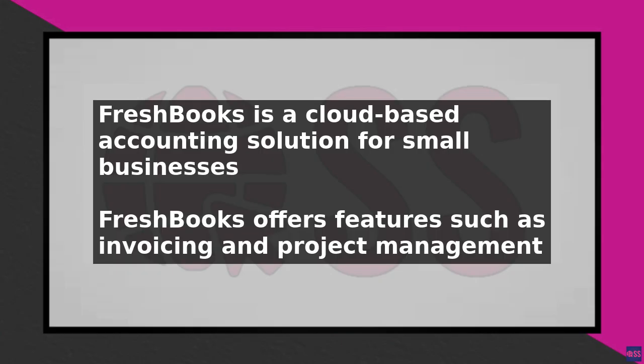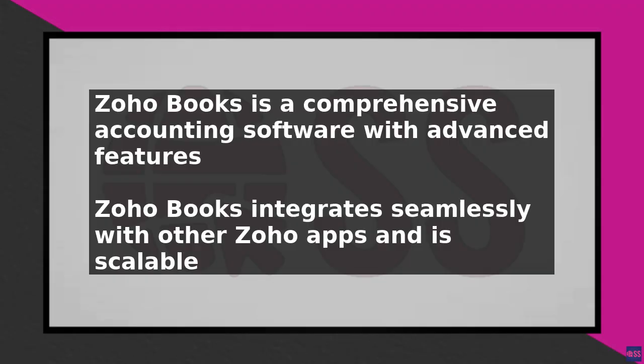First, let's consider FreshBooks, a cloud-based accounting solution designed specifically for small businesses. It offers features such as invoicing, expense tracking, and project management. FreshBooks is user-friendly and provides a free trial, making it an excellent choice for businesses with limited accounting experience.